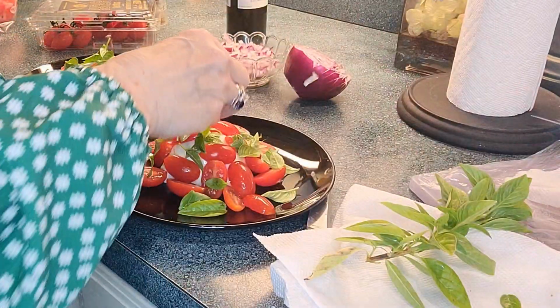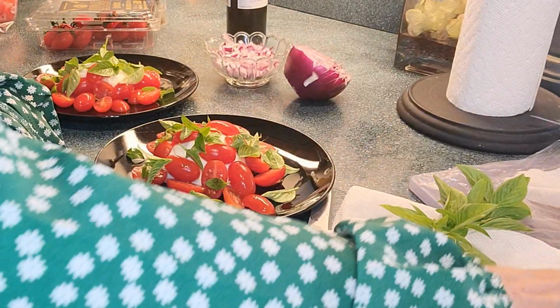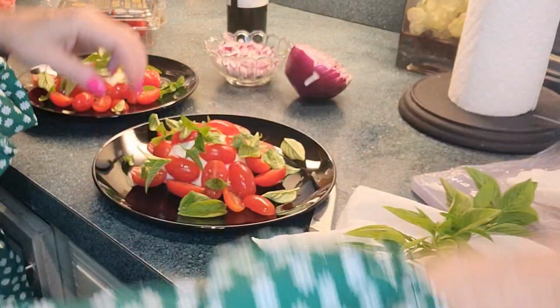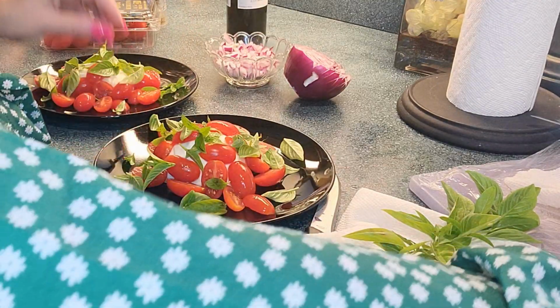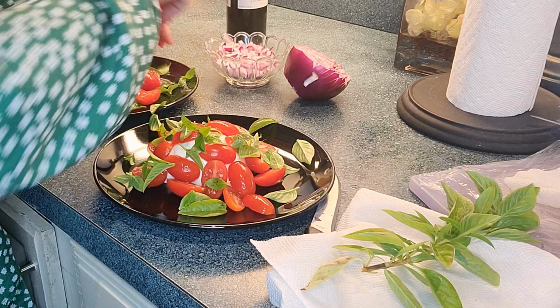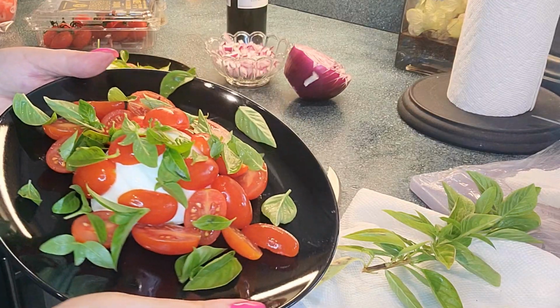I hate when you go to a restaurant and you order caprese salad and they give you like 4 pieces of basil. I think a caprese salad should be a caprese salad with lots of basil. And then just on the sides of the plate, I want some random leaves, just for some color. Look at that.